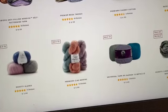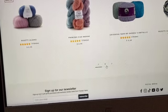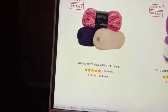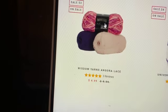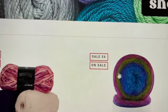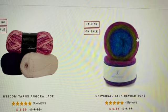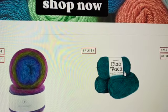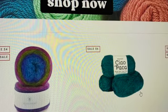One more page. We got, this is $3. This is Wisdom Yarns Angora Lace. I'm not a big lacy person. I don't like this, but it's on sale for $4, regularly $9.99. This is on sale for $6, but it's a bag of 3.